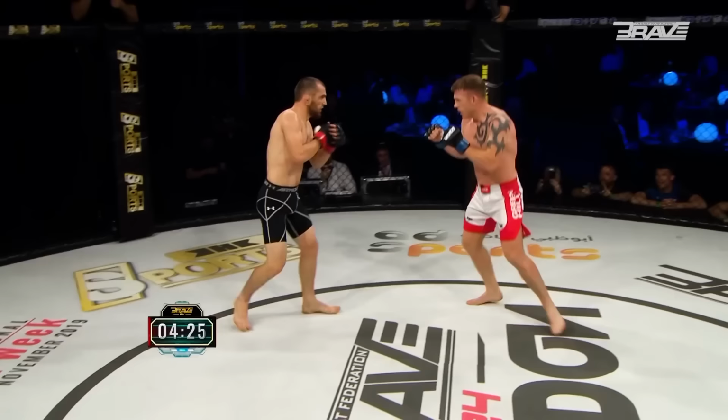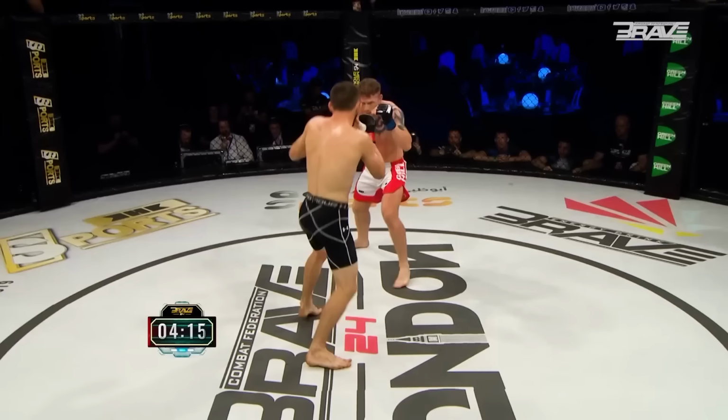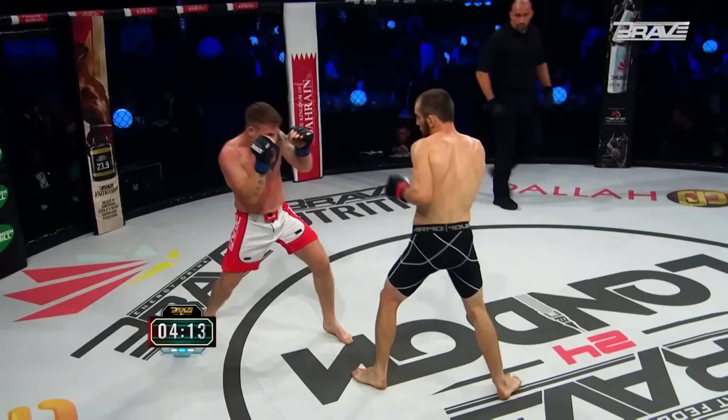It's almost like Magomedov is waiting. He's sussing out what Cleary's doing in the second round here. He hasn't put out much output himself. Cleary looking at that lead uppercut, switching southpaw stance yet again, but back orthodox, and now Magomedov throws his first.